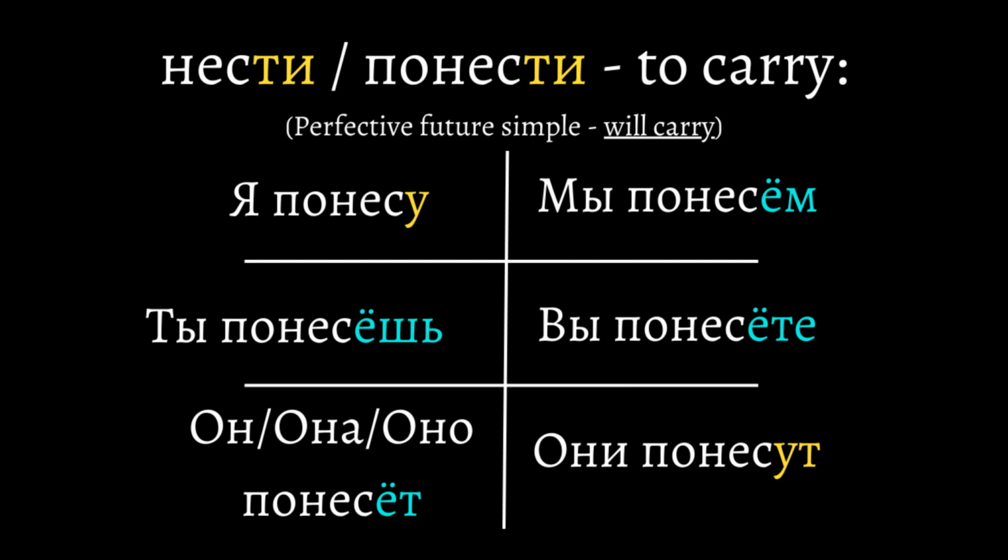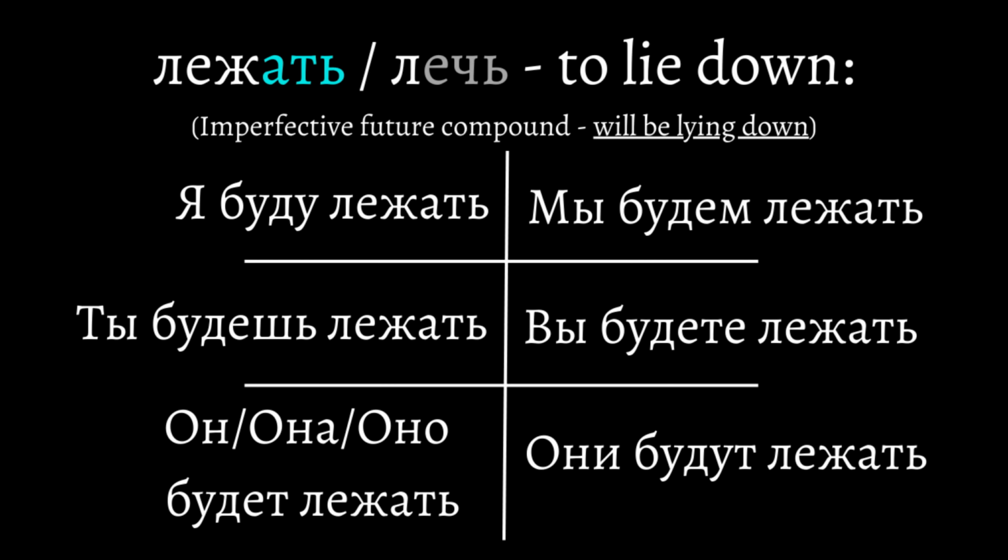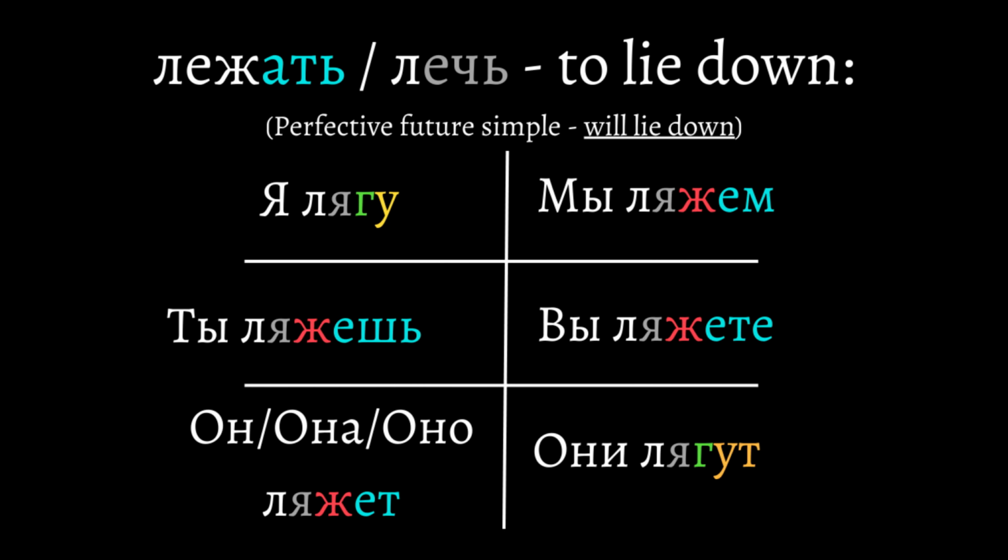Besides these verbs, there could be more, like лежать and лечь. They mean to lie down, but the perfective version ends in ch. It is a very rare ending, causing many irregular changes, but it does follow the first conjugation pattern from the present. In the imperfective future compound, we have я буду лежать, I will be lying down. Ты будешь лежать, you will be lying down, and so on. In the perfective future simple, we have лечь, which has many irregular aspects.